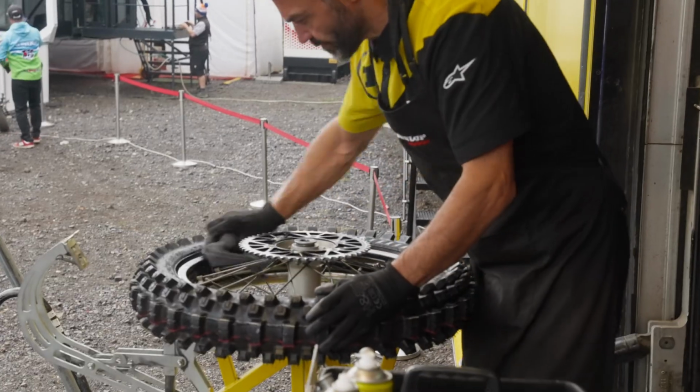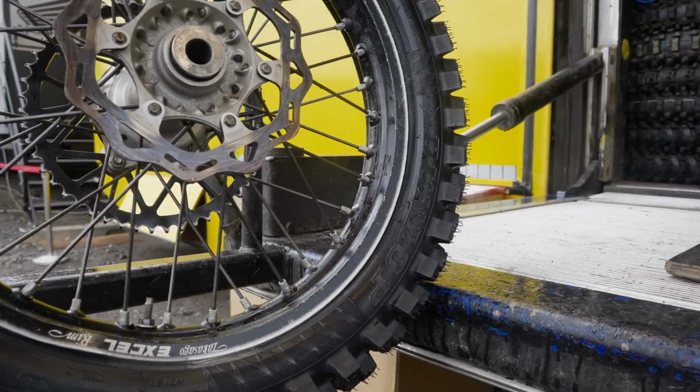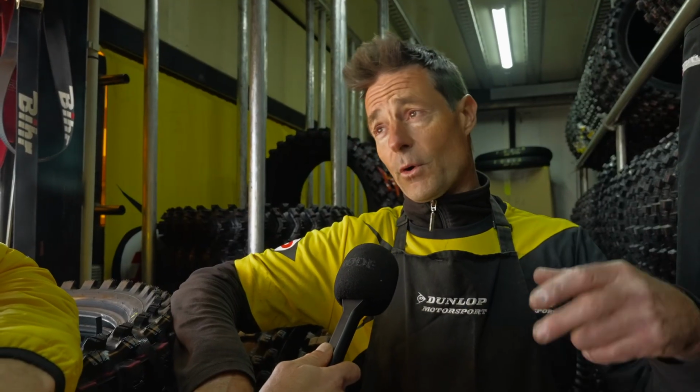How many tires will you put on rims on a weekend like this? Oh, so I put here 400 tires.